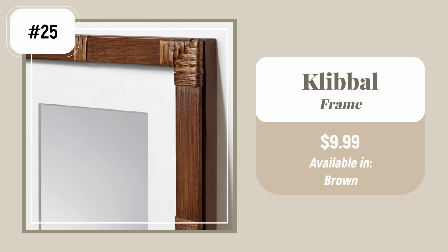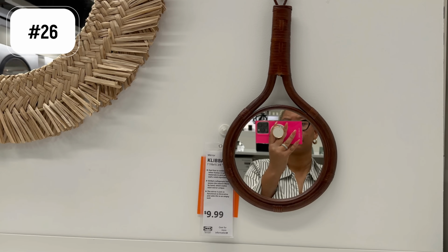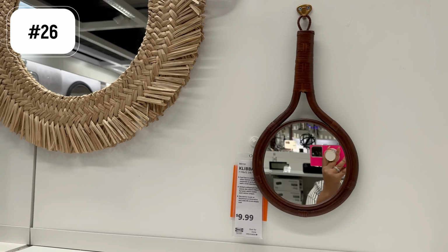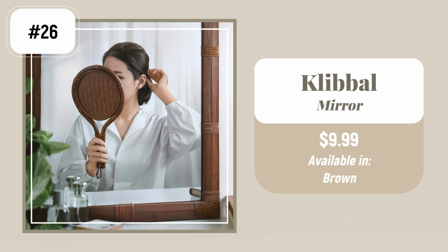But these are great because I love the wooden detail on these frames. They look a lot more elevated than other Ikea frames. And in that collection, they also have this mirror. So it's by the same name. I love this mirror. You can see the wooden details here. It just feels high end for something under $20. I just love the more rustic, organic elements here. I love that they're taking inspiration from global design in their current collections at Ikea, which I'm super happy about.